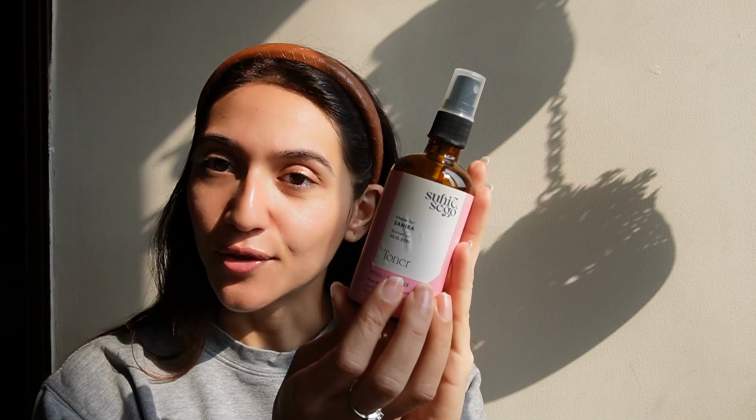And if you don't have rose water that's easily available, then of course you go for a toner. I'm using the Vit C Serum. I just put rose water, so I'm not going to put it. This is also great. Go for any toner that you have, and if you have rose water, please go for rose water.